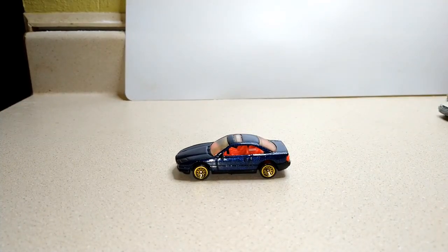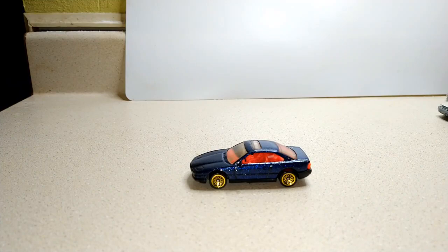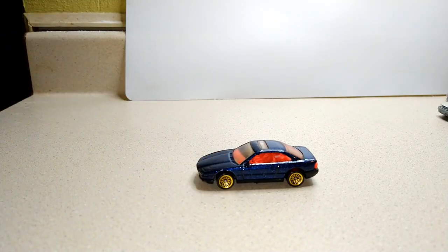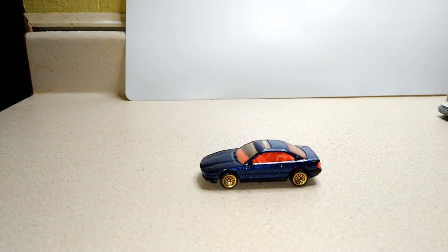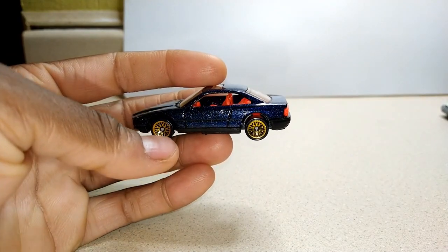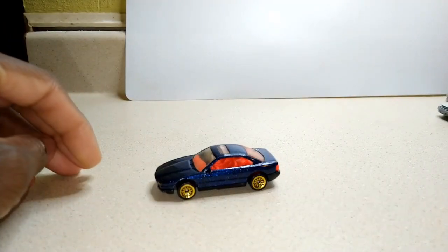Still do. Then you got one of these right here, this BMW 850i. Another one of my favorite cars growing up. Just really love the style of the car in real life. Love that V12 coupe look. Excuse me, had to take a little sip. Really like it, and really like these wheels. Pretty nice.